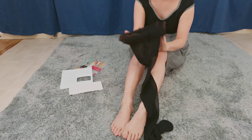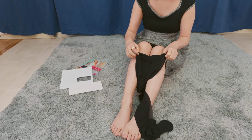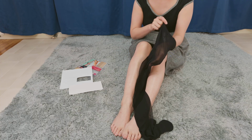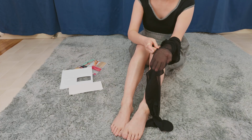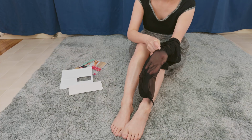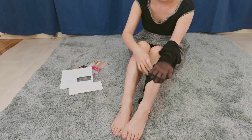They have a wider waistband than I expected, and they are stretchy. Yeah, my hopes are dashed as these are very cheap pantyhose. I mean, they are $1, so I'm not expecting luxury here. Oh, they are reinforced toe.